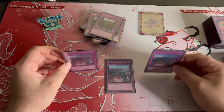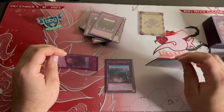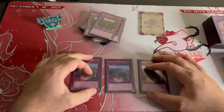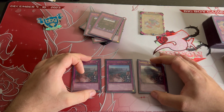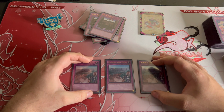It also stops a lot of other cards that you lose to, like DD Crow, Dimensional Prison, and Bottomless Trap Hole. So this is really just like a little baby Royal Decree when you play against Vayu and Hero Beat. But it was mainly for Vayu, just to kind of bring their engine down.